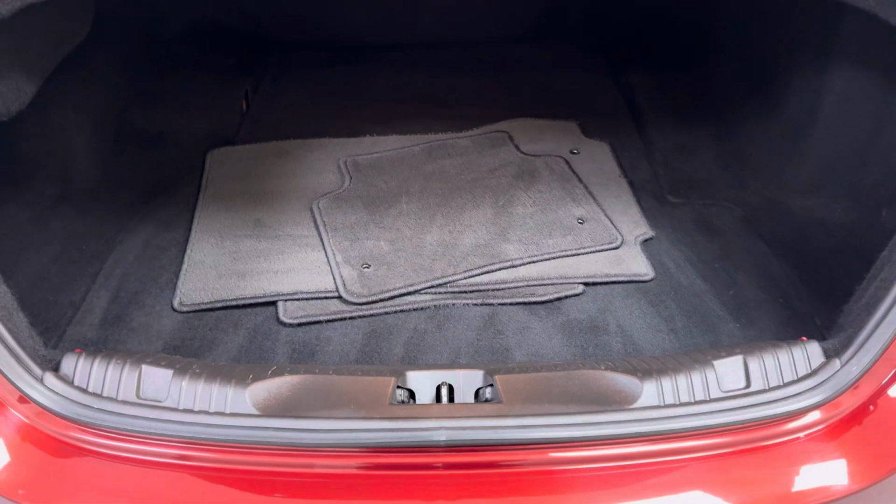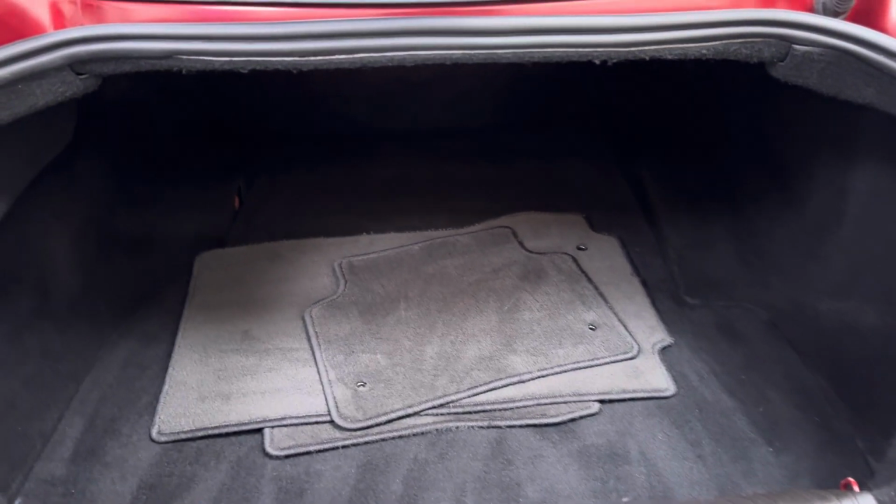Good size boot on the XFs. All nice and clean, no funny smells or anything, of course. And you've got your floor mats there.